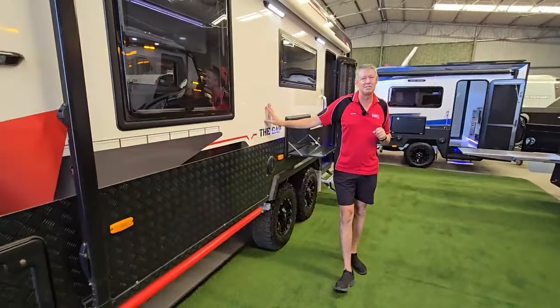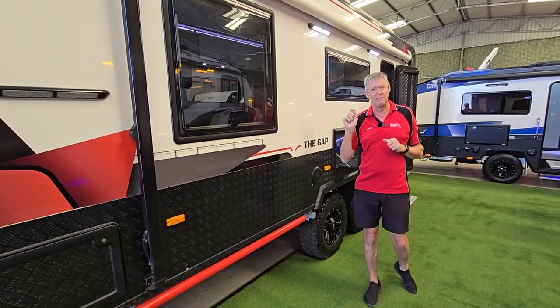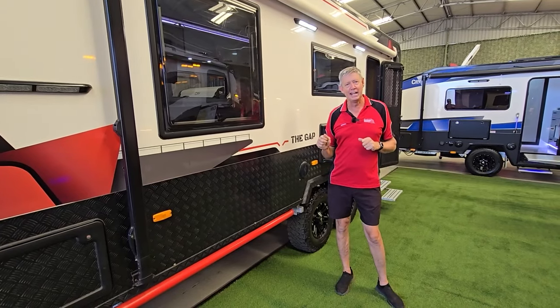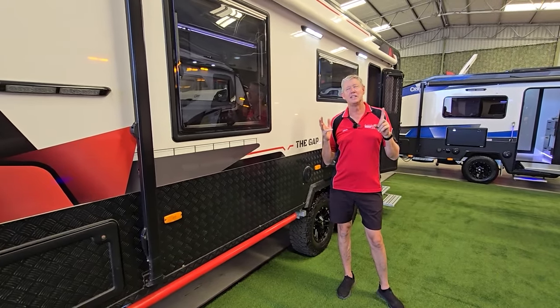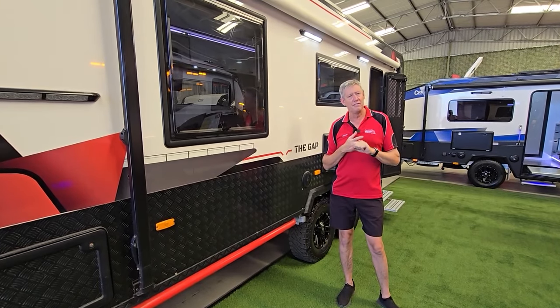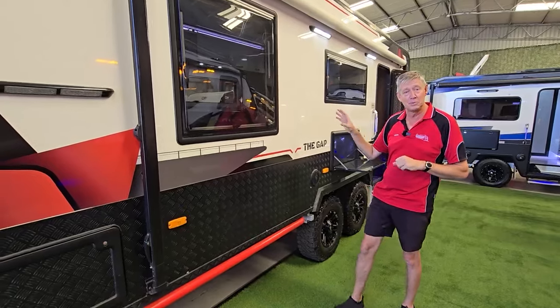I'll go into some stats just quickly. It's a January 2020 model, so it's our very first CRV, the Gap. It was sold to my uncle and auntie. The history on it, it has done the Gibb River Road twice. It has done around Australia. We're guessing over 50,000 kilometres, and I'm just going to show you how good a 5-year-old CRV looks.